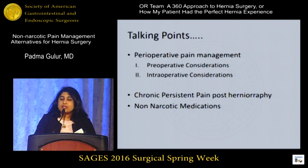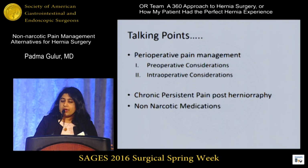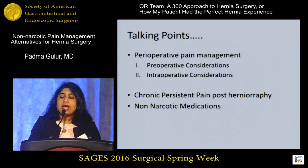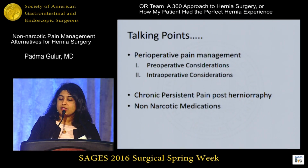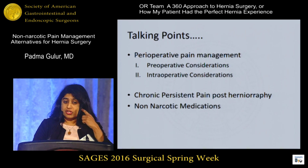So I'd like to talk about the perioperative pain management strategies that can be employed, including preoperative considerations, intraoperative choices. We'd like to discuss chronic persistent pain post-herniorrhaphy, which is a well-known condition, and what non-narcotic options there may be to help manage these conditions.